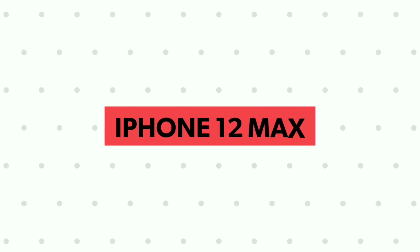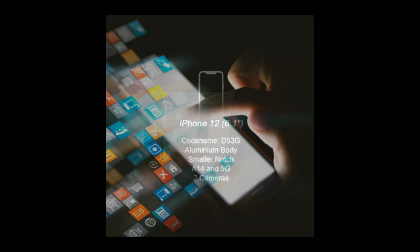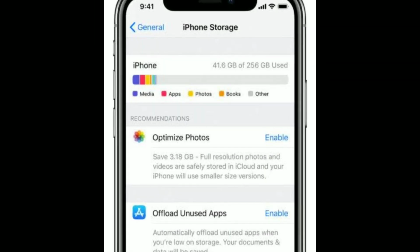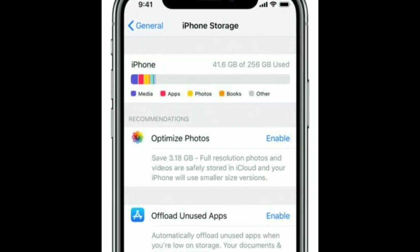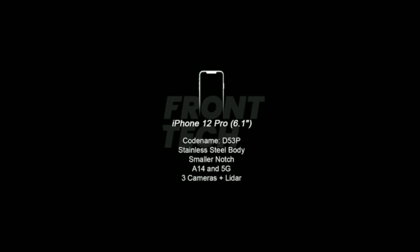And iPhone 12 Max will feature a 6.1 inch flexible OLED panel, which according to the rumors will be sourced from BOE and LG Display. This iPhone 12 Max will also have lower cost sub 6 GHz 5G technology like iPhone 12 and will also have the same RAM and storage space as iPhone 12. Now comes the Pro models. iPhone 12 Pro will feature a 6.1 inch flexible OLED panel with 10-bit color depth support.